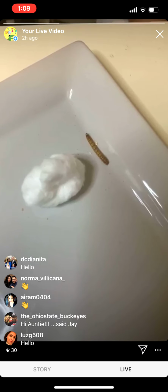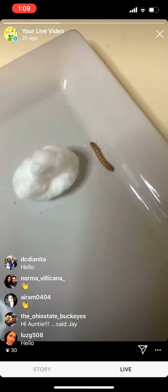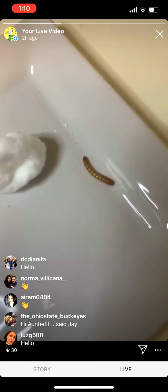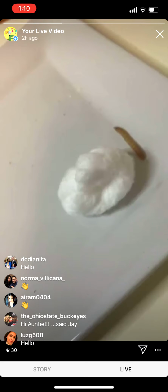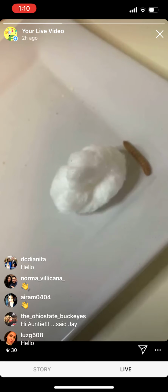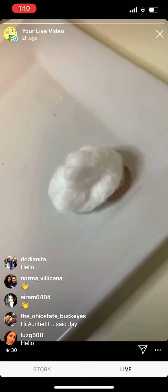What's he doing? He's looking for it. Do you think he's smelling it? Yes. Let's see if he goes towards it. It looks like he's searching for something. Let me help him. Let me put it right here. I wonder if he likes the smell. Oh, it looks like he's trying to hide under the cotton ball.